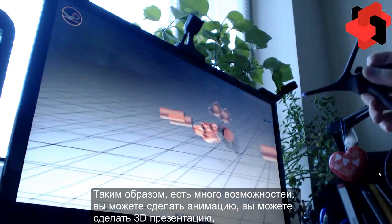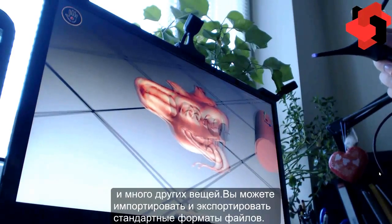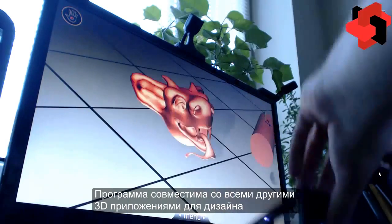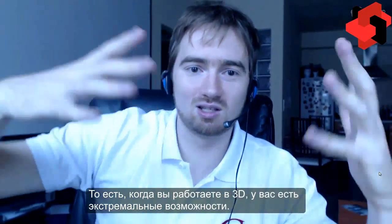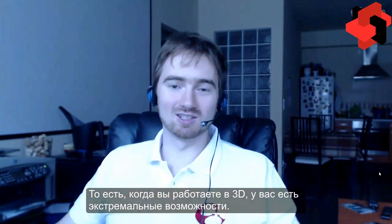You can do animations, you can do 3D presentations, and a lot of other stuff. You can import and export standard file formats. So it's compatible with all the other 3D design applications. When you are in 3D, you already have extreme possibilities.